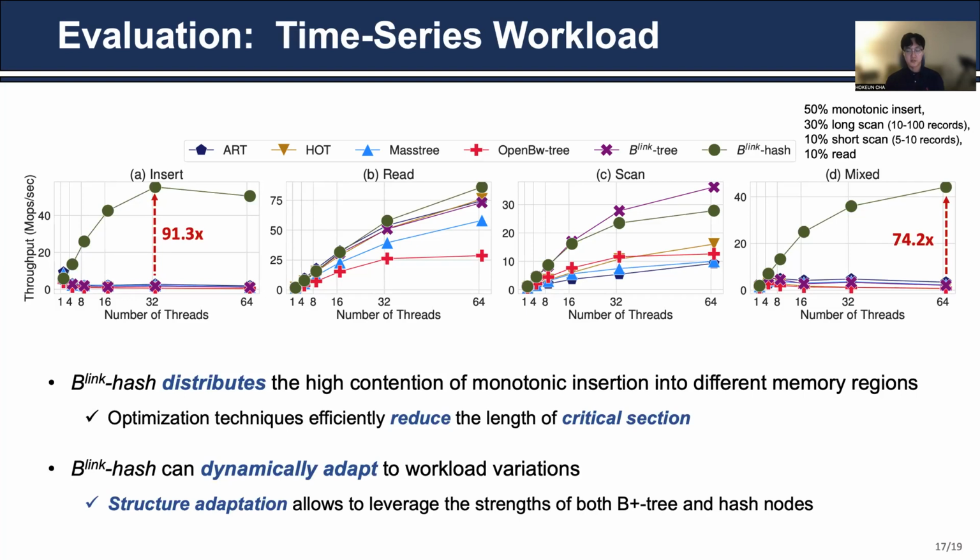The figure shows the throughput of the indexes under time series workloads with increasing number of threads. On the leftmost figure, B-Link cache is the only index that scales under the monotonic insertion. It efficiently distributes the high contention in rightmost nodes to different hash buckets, while the other indexes suffer from serialized insertions. B-Link cache also shows better performance in read workload because the large size of its hash node reduces the height of the overall tree structure.